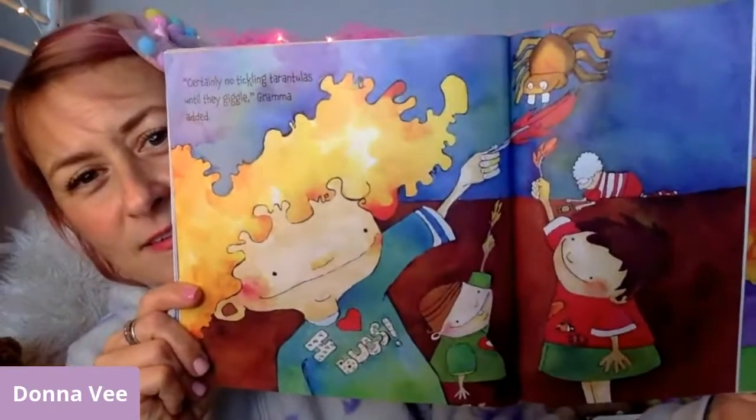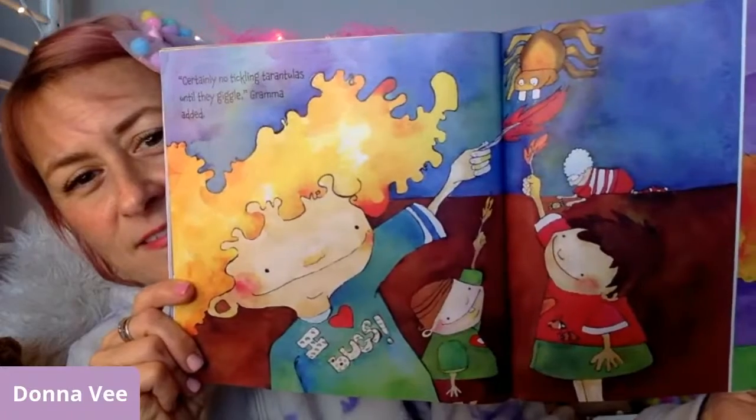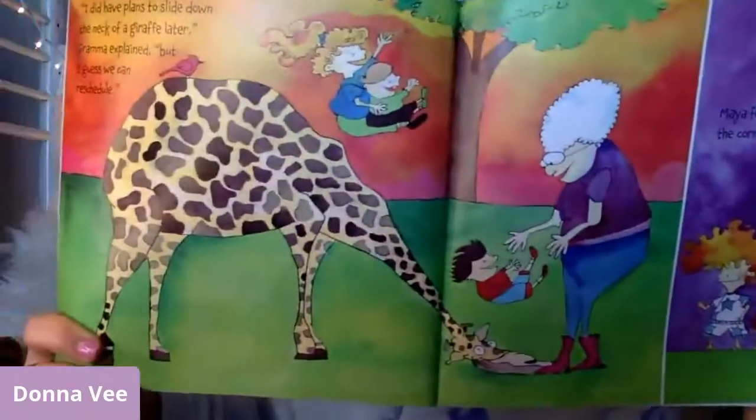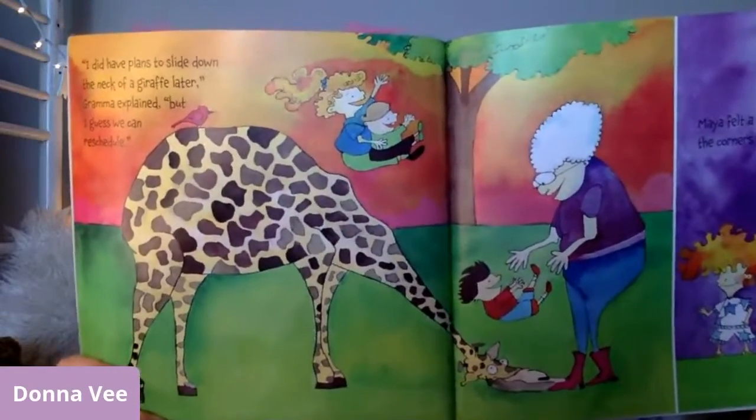Certainly no tickling tarantulas until they giggle, Grandma added. Look at her shirt. I love bugs. Maya shook her head. A tingle in her belly tickled up all the way to her mouth, but she squeezed her lips into a tight line. She looked like she was ready to explode with laughter. I did have plans to slide down the neck of a giraffe later, Grandma explained, but I guess we can reschedule. I like this Grandma. She's fun. And I love giraffes.